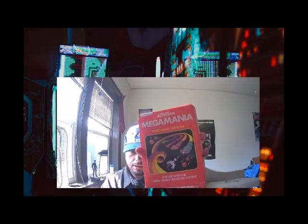Another famous game that's very popular, Donkey Kong. Of course, another famous game, Space Invaders. This one came out in 1980. Next up is Mega Mania. Not quite sure what this game is about. It looks like a Space Invaders type game with shooting asteroids. This one came out in '82, it looks like.